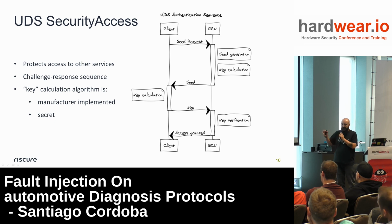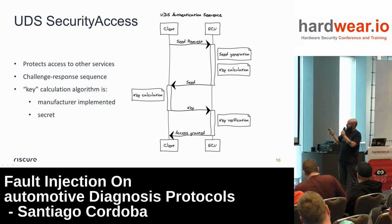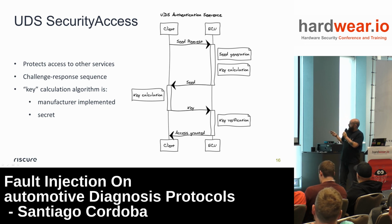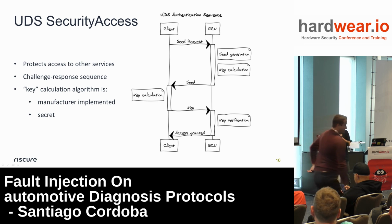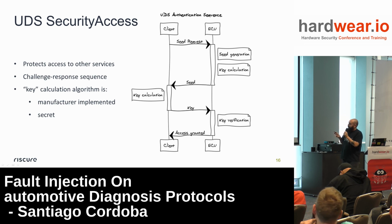This service works in a challenge-response fashion. The client, or the tester, let's call it us, requests a seed, and the ECU generates the seed and calculates the response, which here is stated as key. The standard also calls it a key, but it's kind of confusing. At the end, we request a seed, the seed is generated, the ECU calculates a local key with that seed, and sends the seed that was generated. On our end, we should calculate the same key using the same algorithm and send the key back. Here, the ECU will check that the calculated key is the same as the received one. And if it's the same, you get access granted.